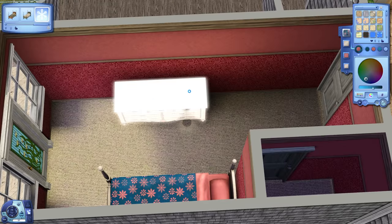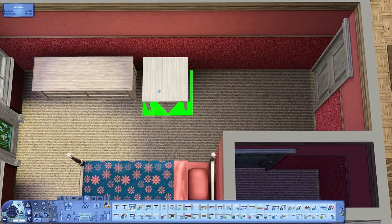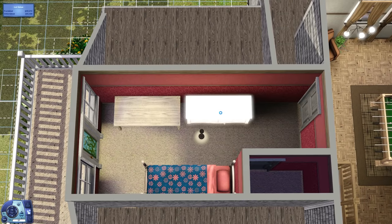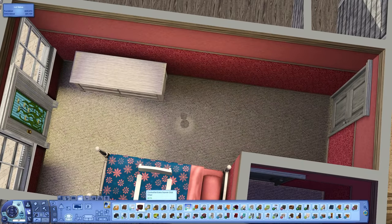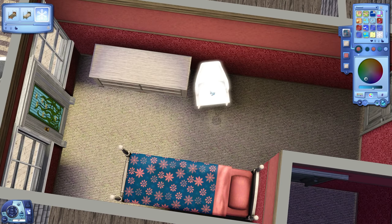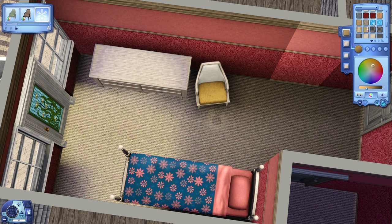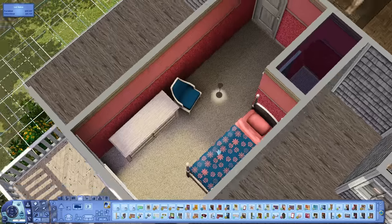Also getting in a dresser. I was going to put in a desk, but there wasn't really enough room for the desk to work with the chair and all that, because I decided just to go with the dresser and then a little chair next to it. So there you go. Made that blue, I believe, to kind of match the bedspread, so that kind of plays off of that. There you go. Anyway, so there's that chair.